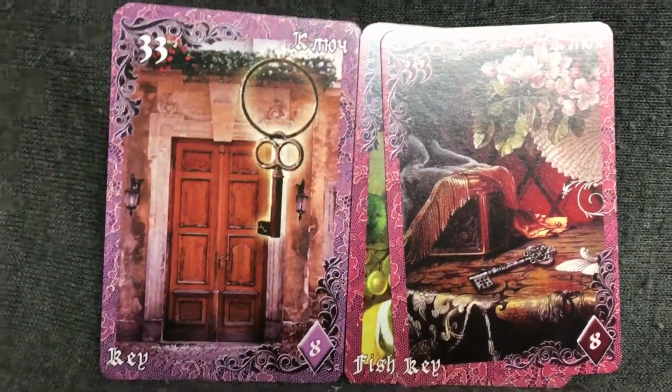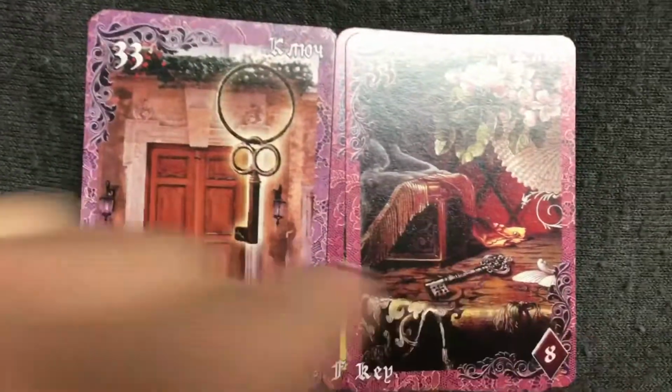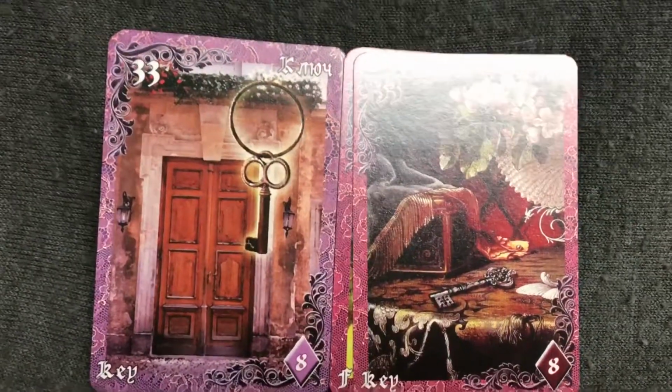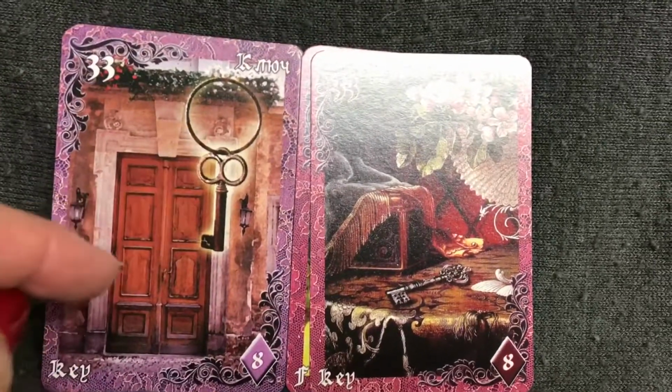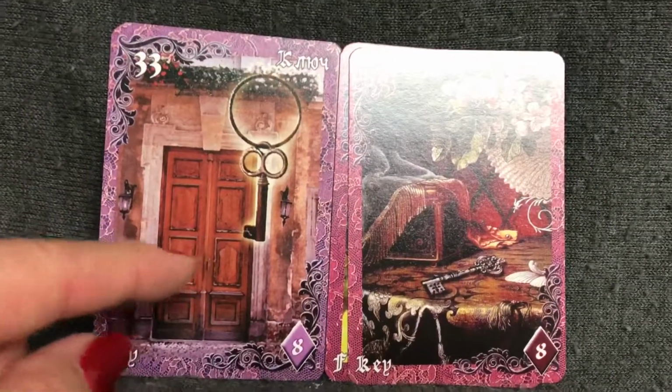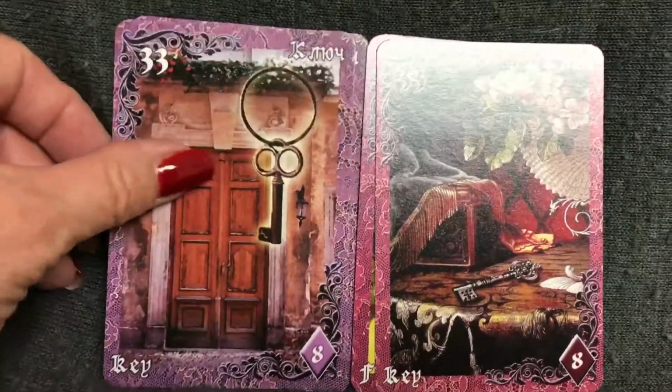The key. Much too busy, this card. Much too busy. Too many things on that table. Here you've got the key and the door. If you're going to add anything to the key card, it should just be the door or the lock. So I prefer this one.